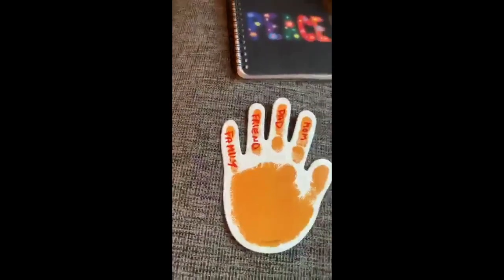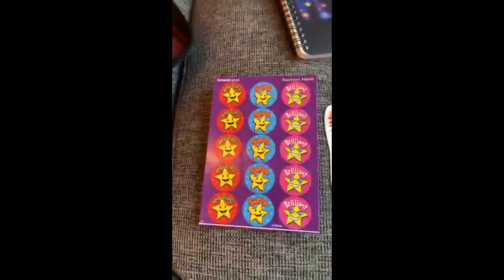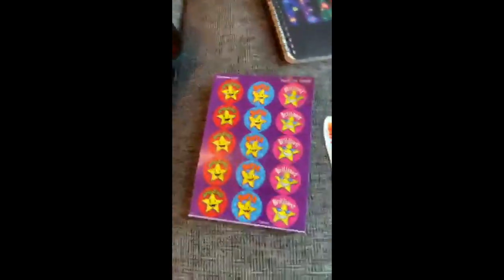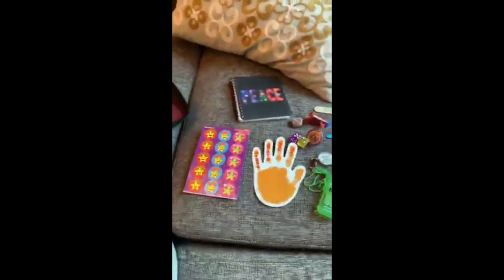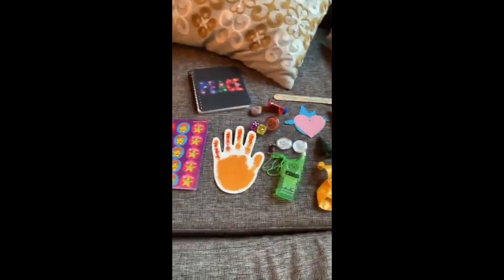And then finally, you can have some smelly stickers. You can encourage the child to take it and really smell it, which is basically helping them take deep breaths. Okay. So that's a really simple, portable kit.